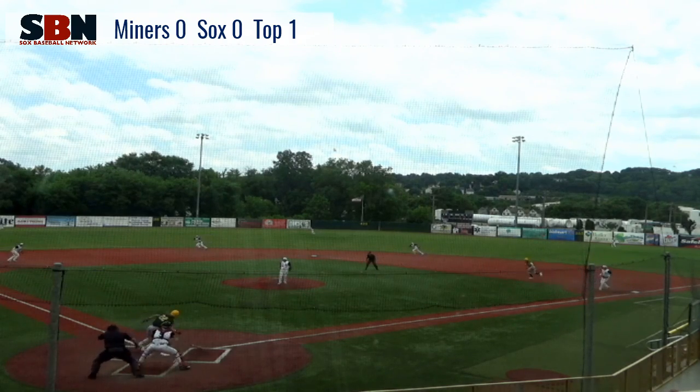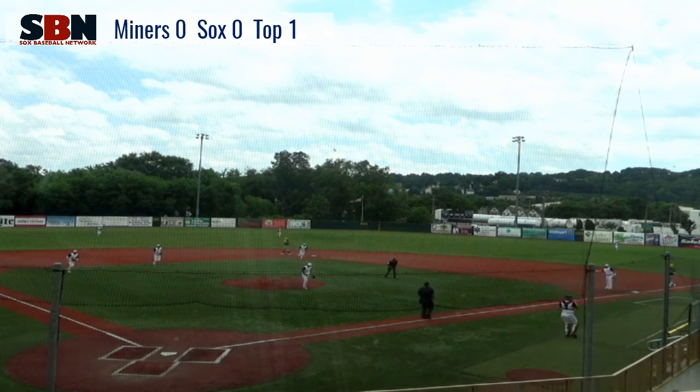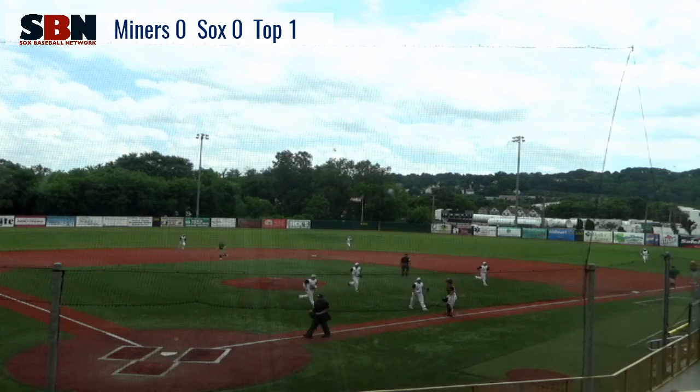1-1. Ground ball. Shortstop Meeker has it. Throw to first in plenty of time to end the inning. Well, the Miners get one here on one hit, no errors, and leave a man on base.